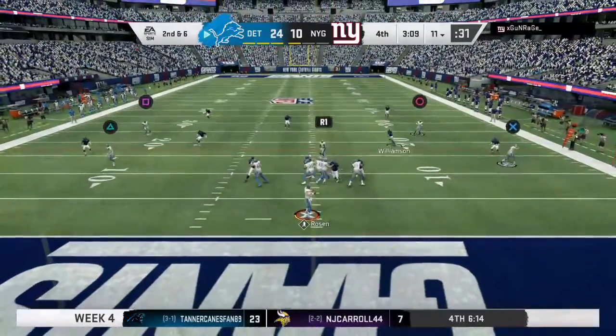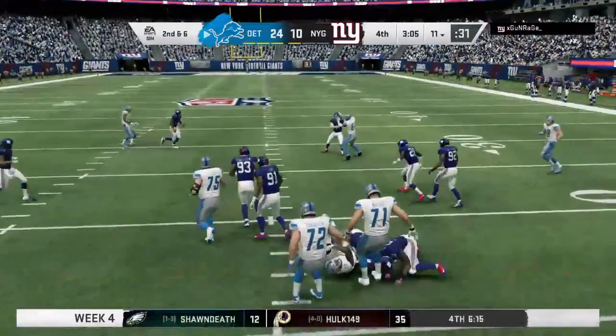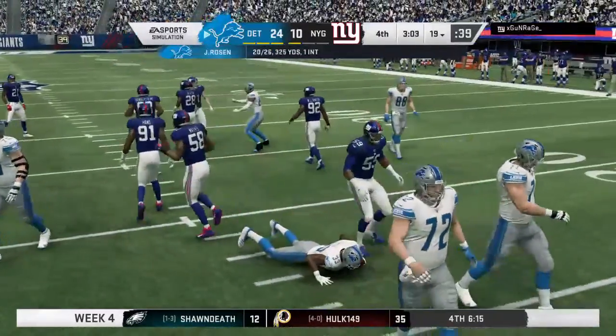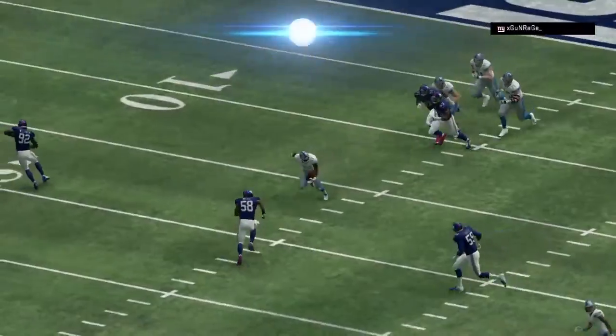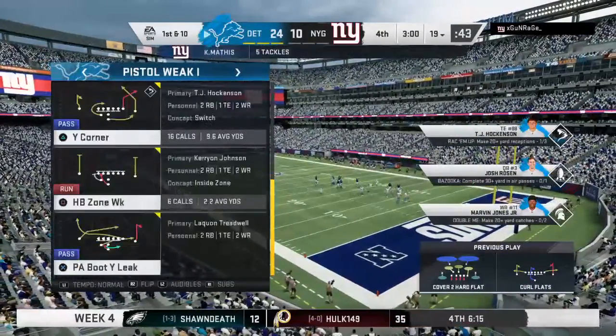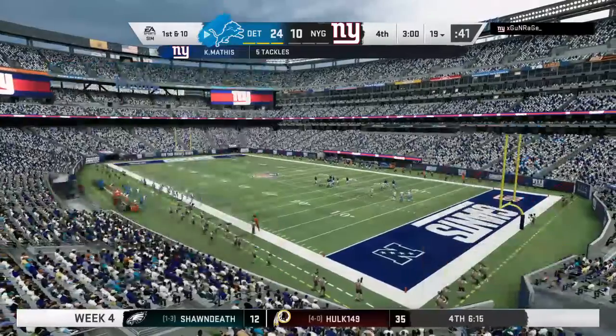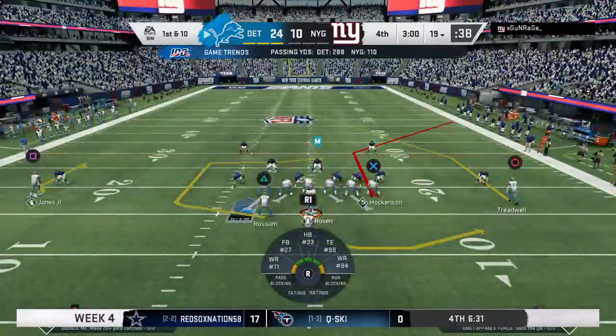And now it's Rosen looking underneath for Johnson. And he'll be about a full yard shy of the 20 at the 19-yard line. That one a first down pickup of 8. The Giants going to burn their 3rd and final timeout. So that will leave them with no timeouts left. Still plenty of time on the clock. We'll see how that affects things here in this fourth quarter.